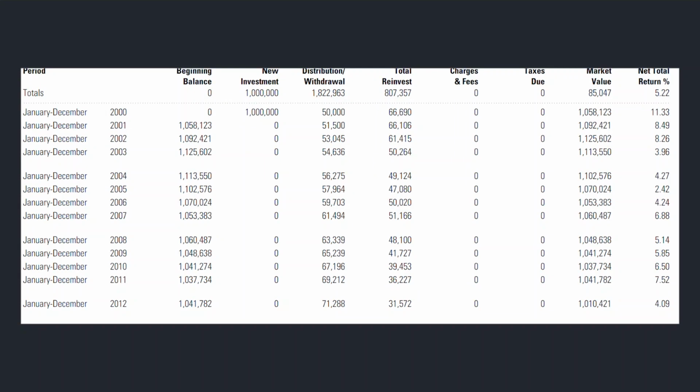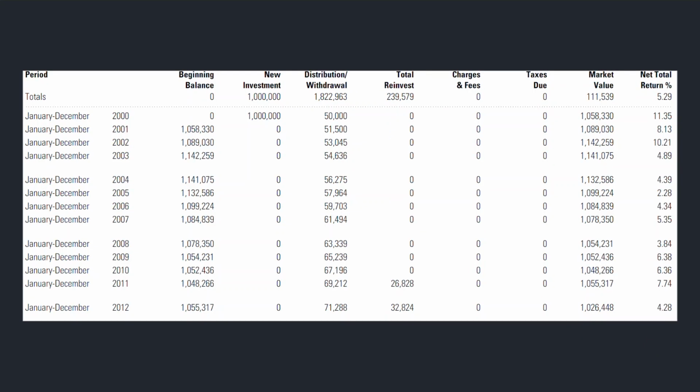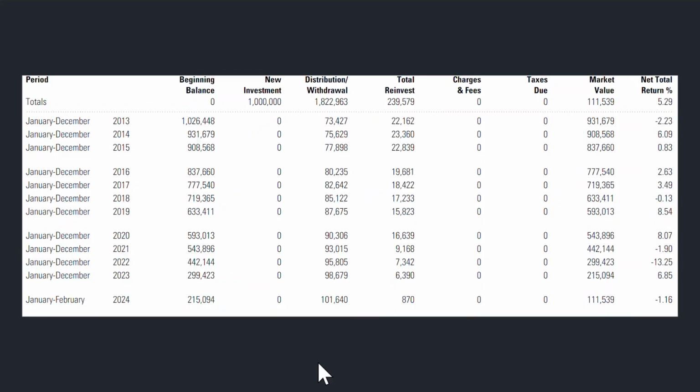This is the data table for the Vanguard Total Bond Market Index Fund. January of 2000, put in $1 million, take out our first $50,000, grow it by 3% for inflation. Here we are in 2024. We take our 25th distribution on 101,640, and the fund's value is at $85,047. Here's the data for the 5% inflation adjusted spending strategy using the Fidelity Bond Index. $1 million investment, January 1, 2000, take out $50,000, grow that distribution by 3%, and we finish in February of 2024 with $111,000.